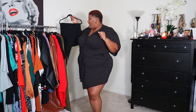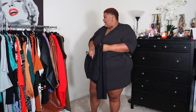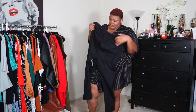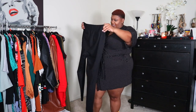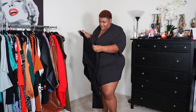So the first item I want to show you are these trousers, and this is from Ashley Stewart. You guys know I've tried Ashley Stewart in the past. I didn't get my sizing right, so it was not the best haul. Are these trousers or like leggings? I'm not sure. I would have to look that up. But yeah, it's these black legging trouser situation.